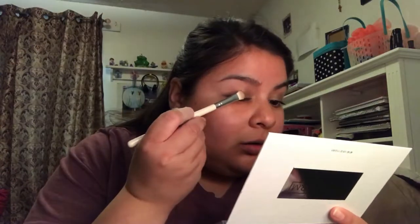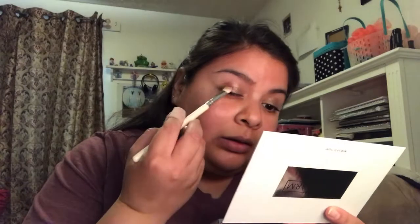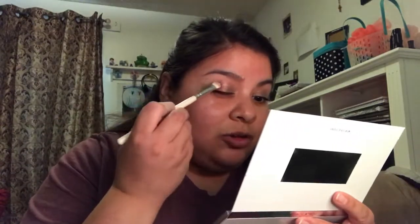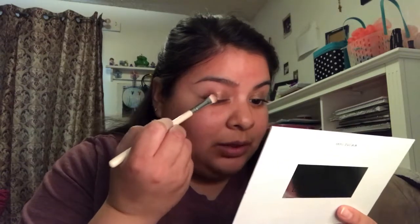The next shade I'm going to put in here is ATL. I'm just going to use the same brush on the other side of that brush. I am going to place this here, on this part of the eye. Now I have no idea if this is actually going to look good. I'm just playing around with the colors and overlapping.